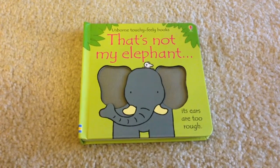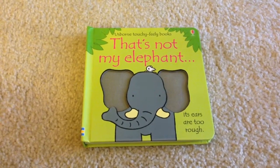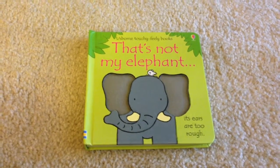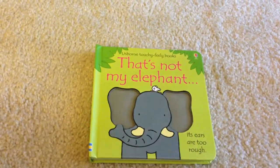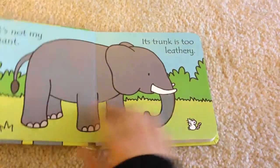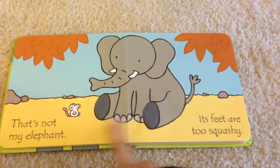This book is from the That's Not My collection, and it's a best-selling series with Usborne for babies and toddlers 9 months and up. What's great about it is that there are a lot of bright colors and nice rounded corners. It's a really nice sturdy board book, but it helps with sensory awareness. As you can see, there are a lot of different textures and patches on each of the pages, and nice simple words that are really repetitive.